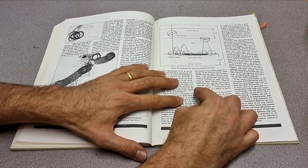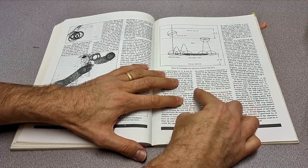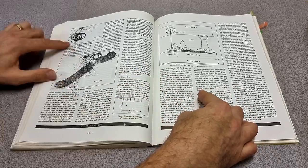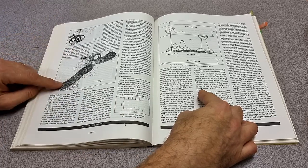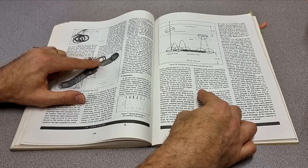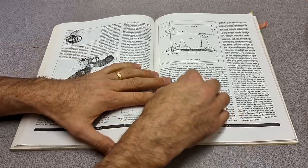When the ring moves on the surface, a continuous trace should remain, as shown in figures 6E and F, like jumping up and down and moving along the surface.